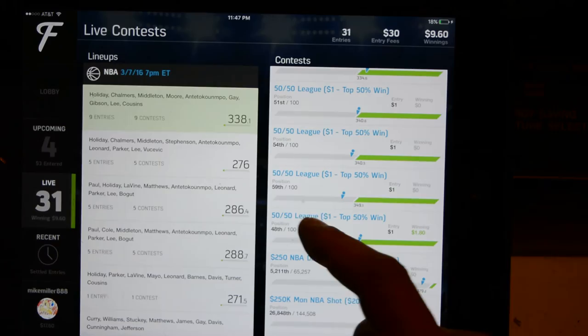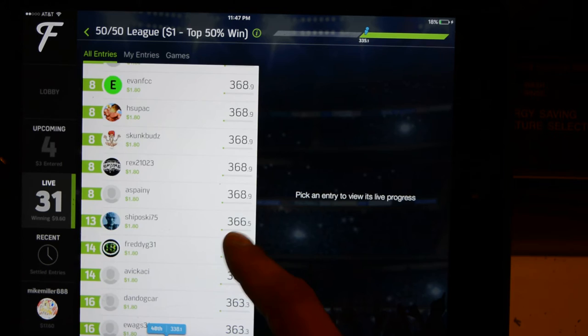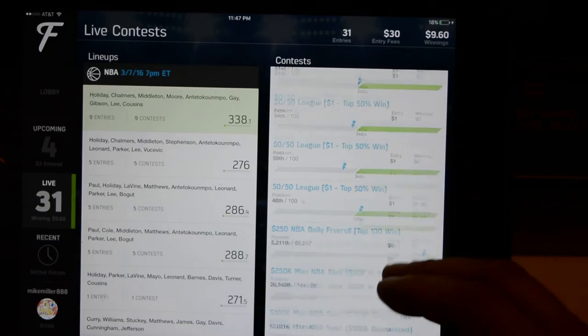Let's go to another one. I'm sorry, that's the same one. Let's go to one that I won. Same thing, though. Still had to beat him. 368.9, number 8. Oh, this one only had 5 entries with it. I'm impressed. Got a little lucky on that one. Maybe that's why it was so low. Let's see what this one was at 340.